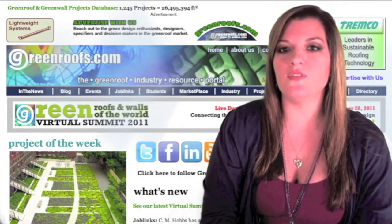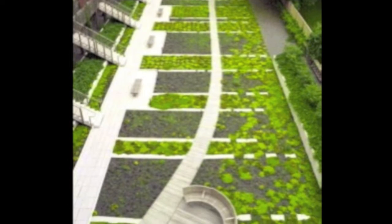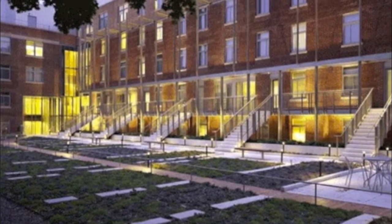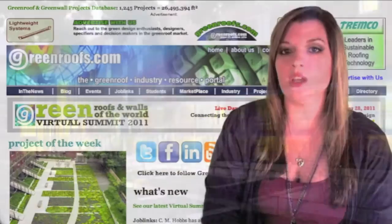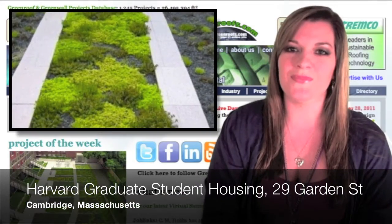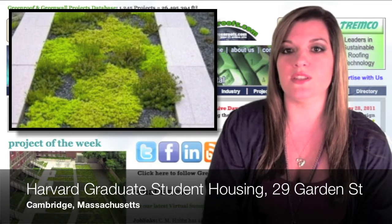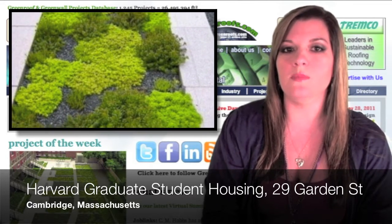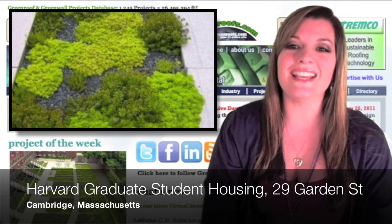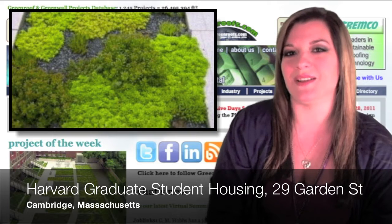Project of the Week is Harvard graduate student housing at 29 Garden Street, built in 2004 in Cambridge, Massachusetts. The former police station from the 1920s was renovated in 2003 with the green roof installed the following year. The six-story complex has 75 apartments for the graduate students, and the garden courtyard provides a beautiful outdoor amenity space for residents and has made this housing building one of the most popular places to live on campus.